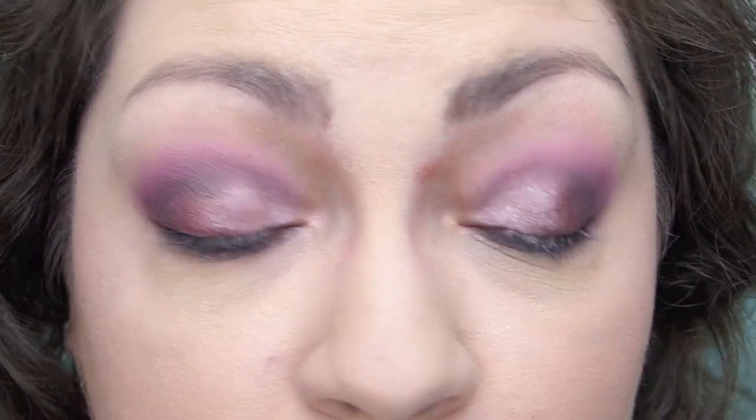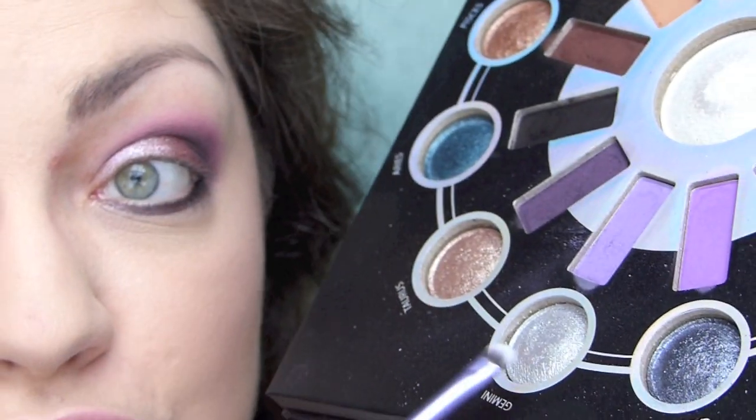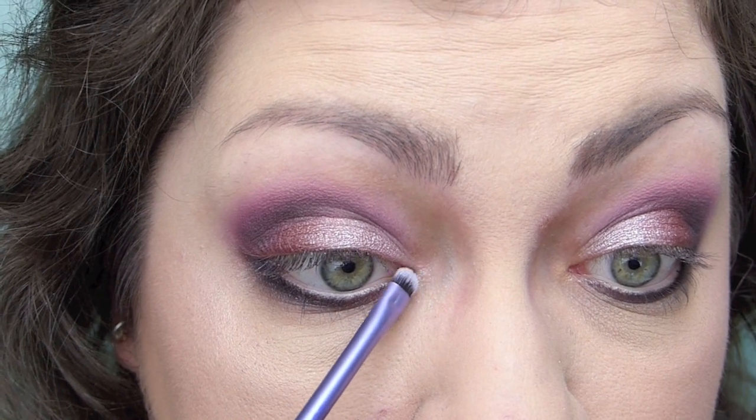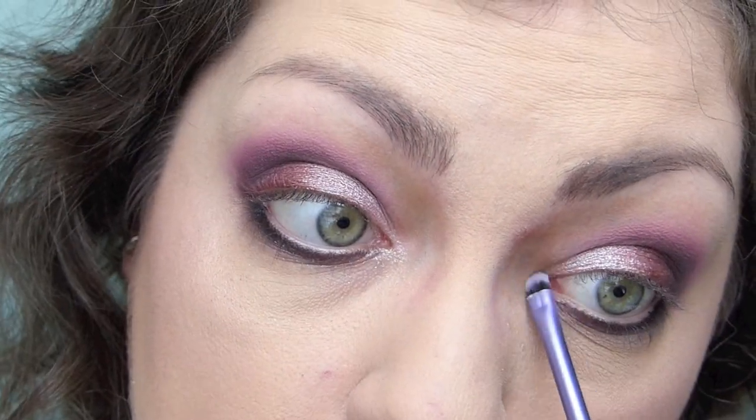You know me, gotta do my inner corner highlight, so I'm just gonna go into Gemini, the silver shade, and just dab this into the inner corners.